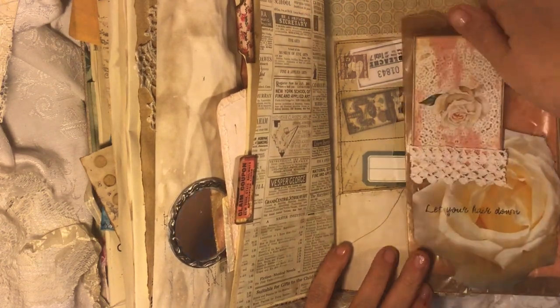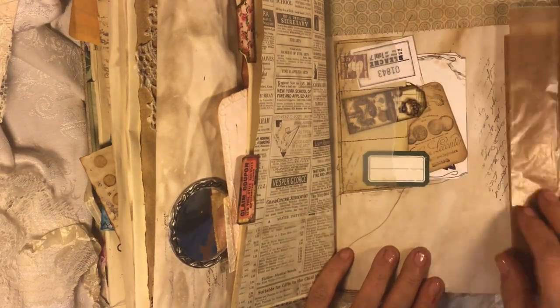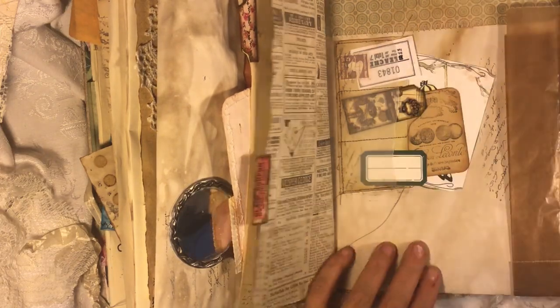This is a bag here, a topper. One of my envelopes flips open. There's just so much going on here. This is such an awesome journal. And I love this little piece. Look at this. This is cute.